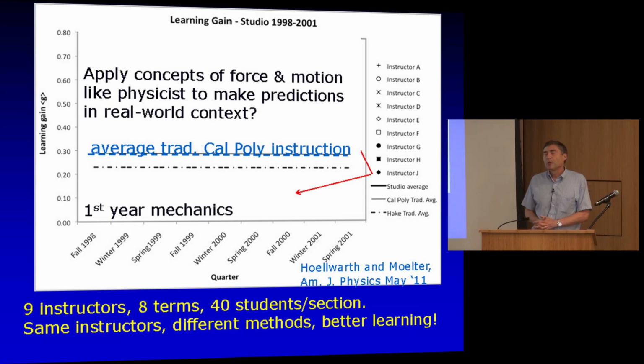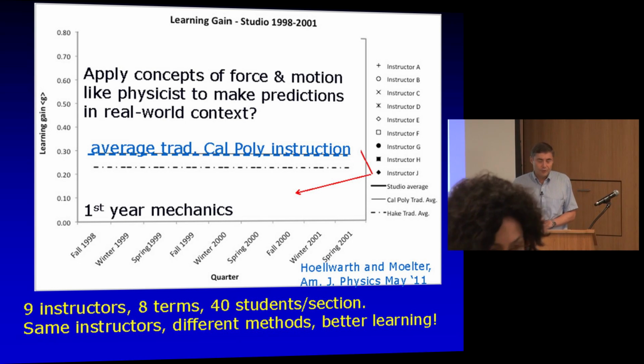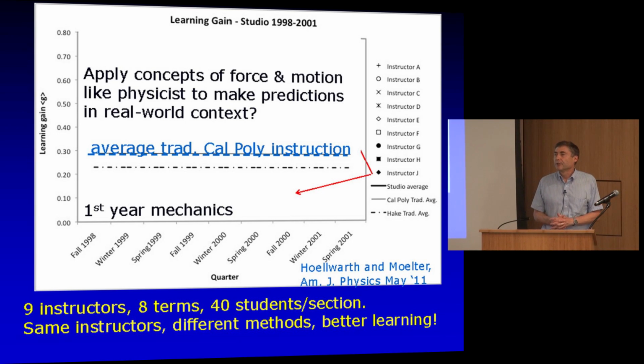This is one example that was done at, I guess it's Cal Poly, and they were looking at their moderately big introductory physics course that I think all the students take in their first year. This is much the same as a physics course taught in every university in the country, if not the world. There's a carefully developed test by physics education researchers that takes the basic concepts of force and motion covered by this class, and gives students questions about simple real-world situations to see if they can make correct predictions like a physicist would, using these concepts, about what's going to happen when cars run into trucks and balls are rolling off tables, etc.